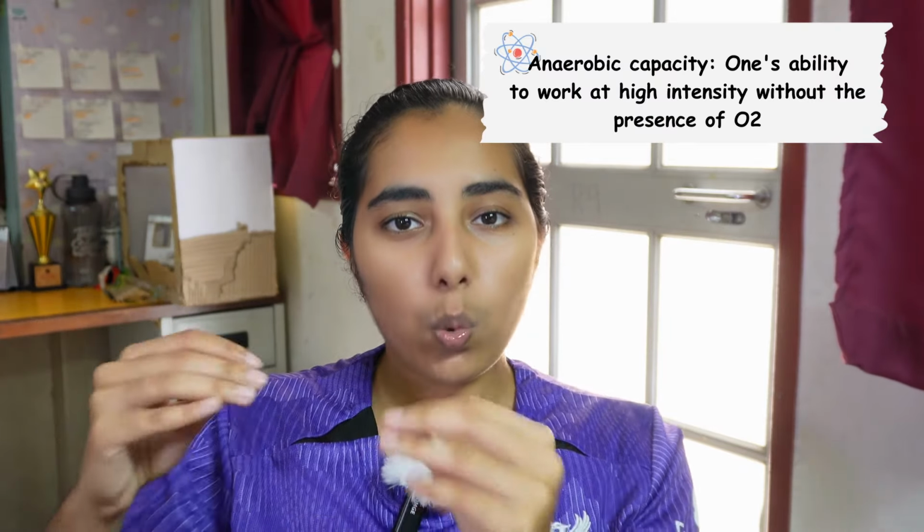And when you're not using oxygen, you're in an anaerobic state. So doing HIIT actually promotes anaerobic capacity because it helps you work without oxygen for longer durations of time. And although I say longer, it doesn't actually extend to a minute or two. It just means a few extra seconds longer.